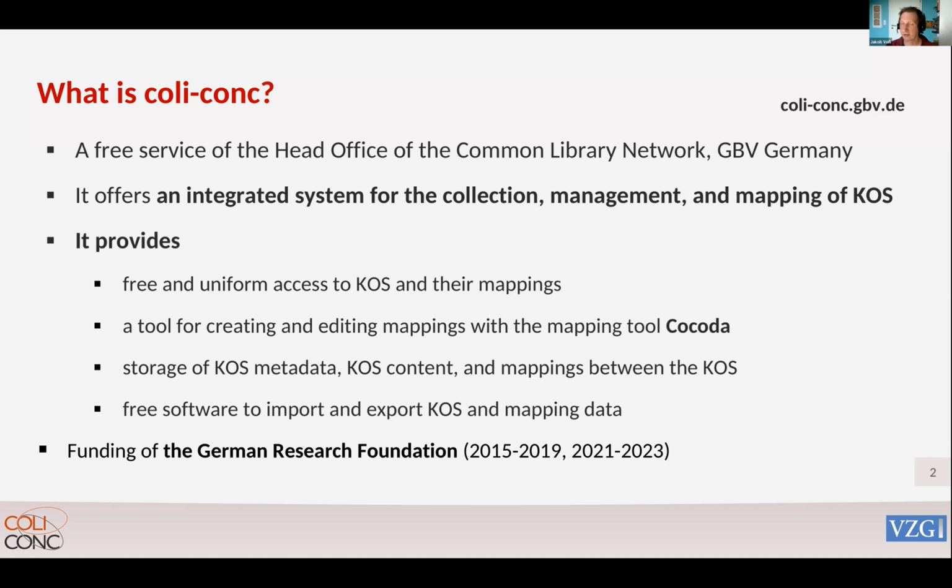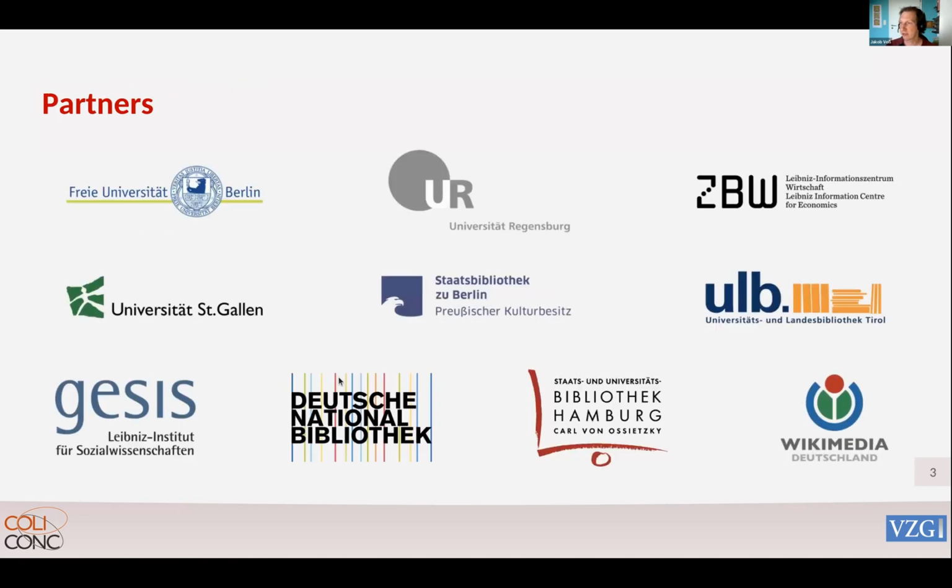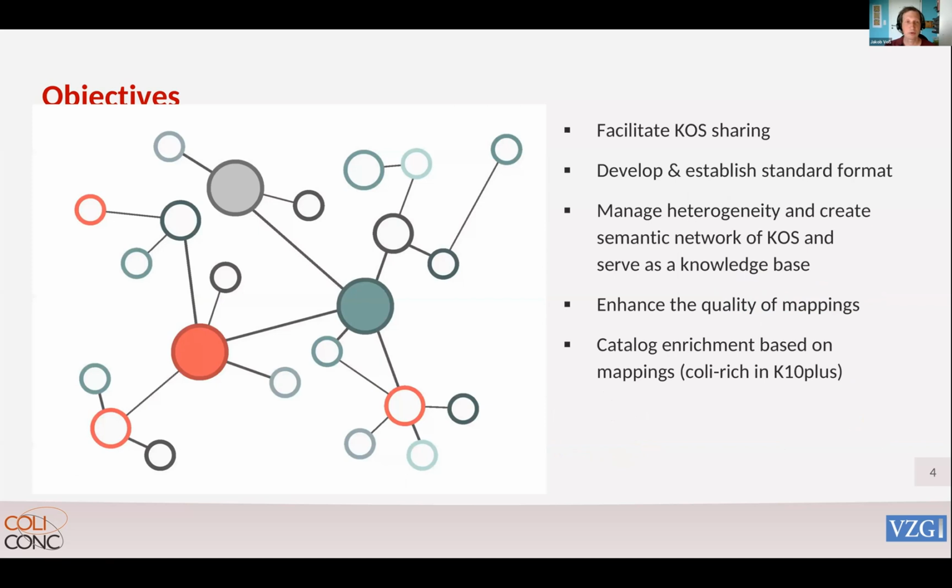And under the name coli-conc, this was funded, or still funded until next month, since 2015 with a break of 1 year. So it's quite a mature project, and we have something to show. We also have several partners. During the years, we collaborated with several libraries or other institutions, and these are only some of them with their logos. So what was our goal, our objectives?